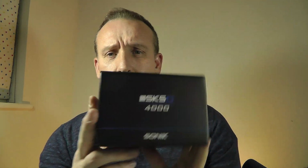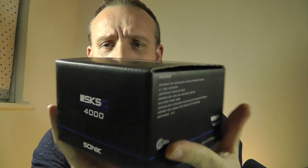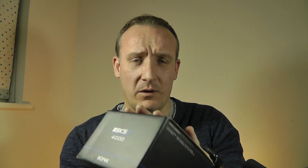I'm having a look at their SKSC commercial reel range today. These are aimed at feeder and float fishing. I've gone out and got a 3000, 4000 and 5000 size, and I want to have a look at how decent they are. So we've got the box here, very smart bit of packaging, and this one in particular is a SKSC commercial 4000 reel, so probably the standard size that I would use for most of my fishing.